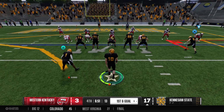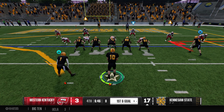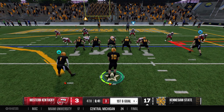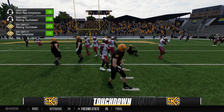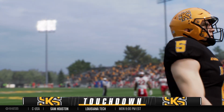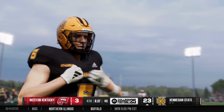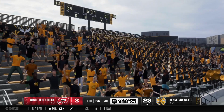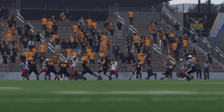Kennesaw State has a chance now on first and goal. He's looking to pass. Unleashes to the end zone. And it's caught. Touchdown, Owls. They put another score on the board as they try to push this winning streak to 3. There's no mercy rule in college football, man. They have got a huge lead here in the fourth quarter. They are still chucking it, and they are still scoring.